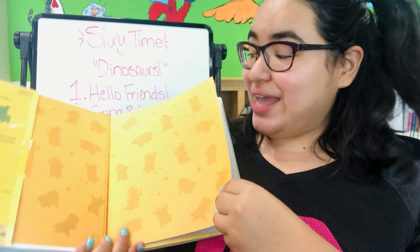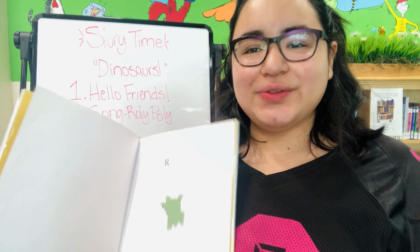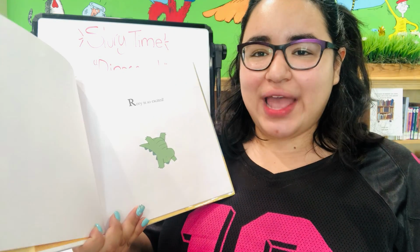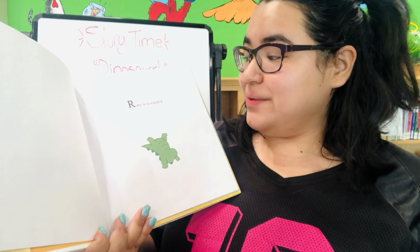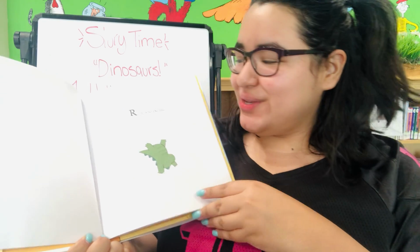Rory is a dinosaur. He wants a pet. What do you think a dinosaur would have as a pet? Let's see. Rory is so excited. He's doing cartwheels. He's so excited.